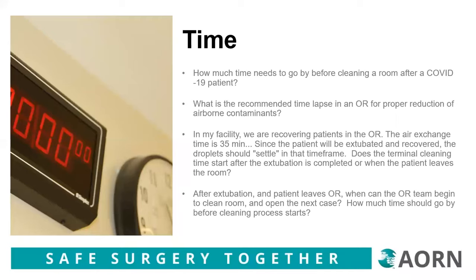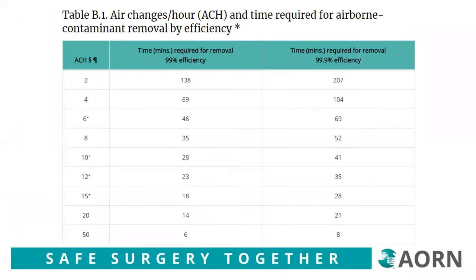When we talk about time, we are talking about how long it will take the air handling or HVAC system to clear all of the airborne contaminants, which in this case is COVID-19, out of the room. The amount of time it takes to clear the airborne contaminants is dependent on the number of air changes per hour. Shown here is the table that the CDC has provided for times to clear the air.